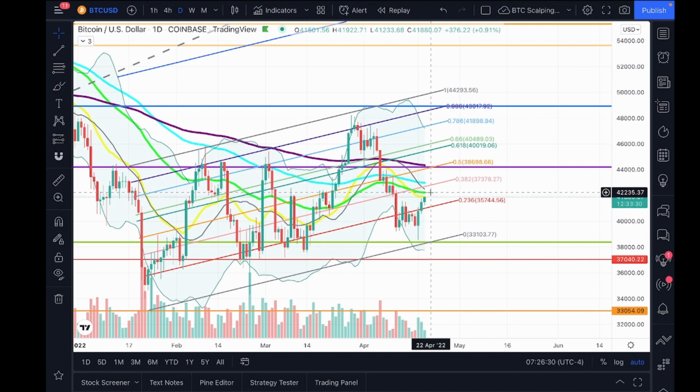42,200, and then opening and closing there. We want to close above the 21 EMA today, so the next day we can start seeing some further buying action into the resistance right over here, which is basically the same as the 400 EMA at 43,000. Best case scenario is just breaking through all of these EMAs and testing the 200 at 44,250. That would be great if we can see that.